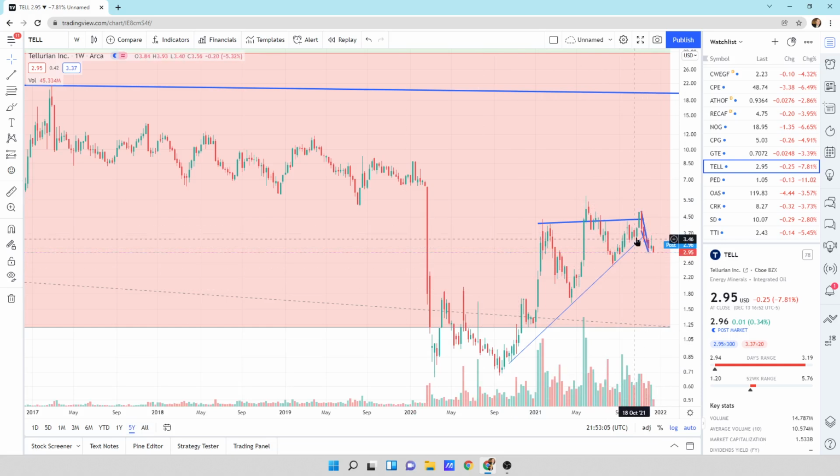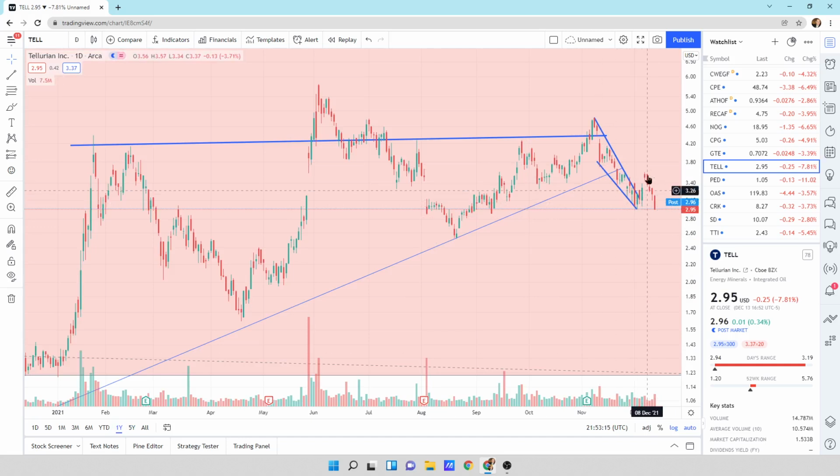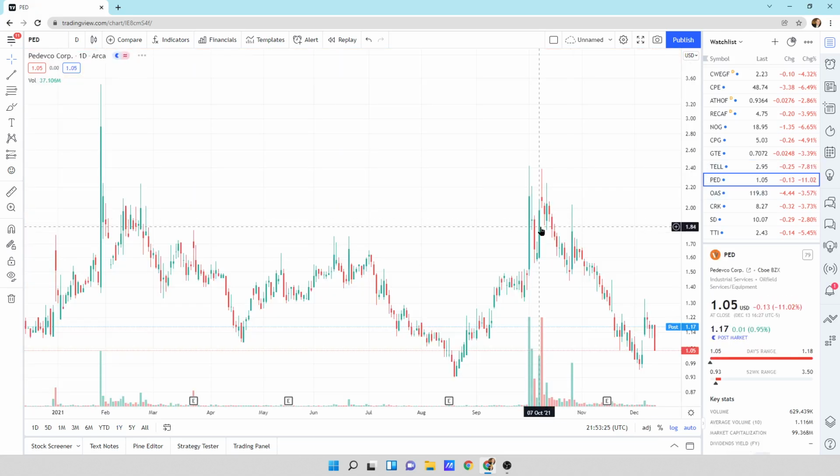This is a pattern where we broke the bottom trend line. If you guys are traders, it's up to you on what you want to do, but this doesn't look too hot on the short term. It does look like we could potentially head lower here in Tellurian. If you're a trader, I would be selling out of my position.